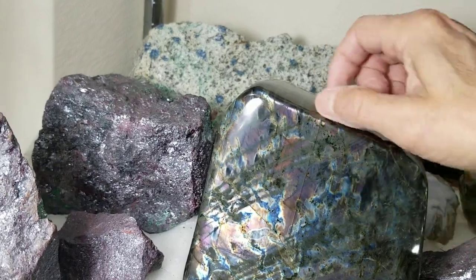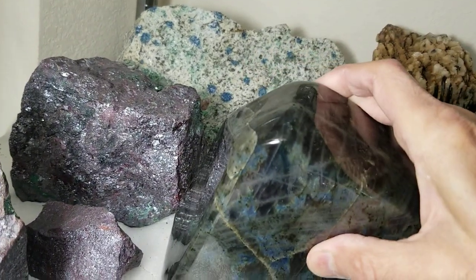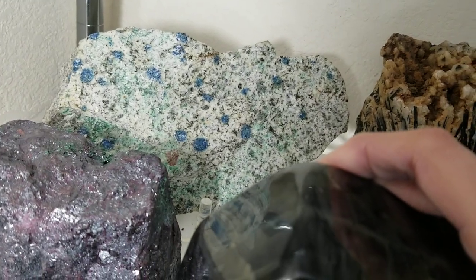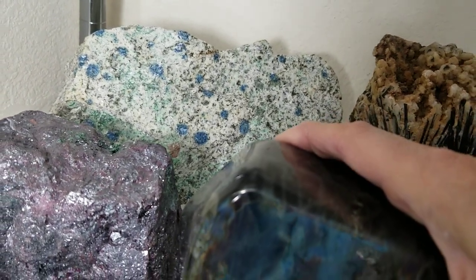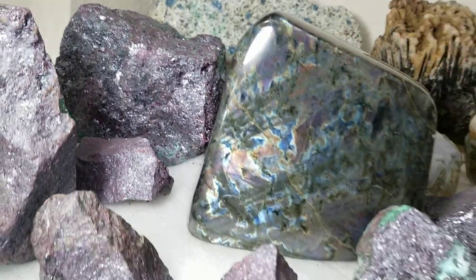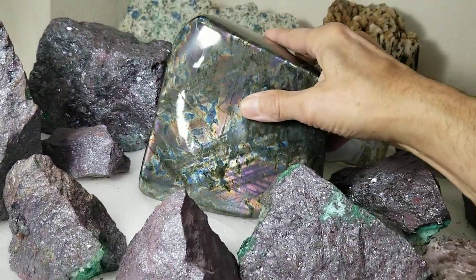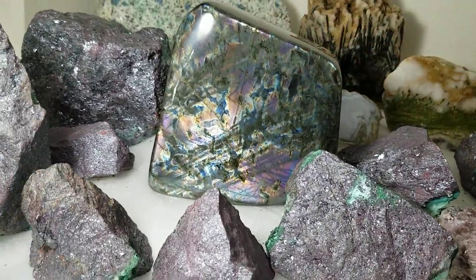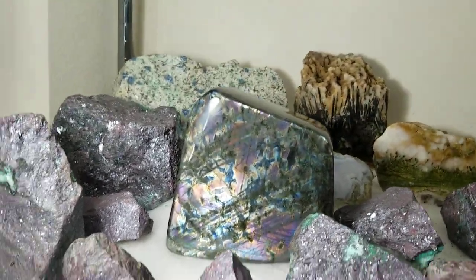That stone in the back there, if I pull this forward a little, that is a piece of that K2 stone, and you can see it has both the blue spots, the azurite, and the green spots, the malachite. It's a really nice rough piece. This is a special piece of labradorite. It's actually spectrolite, which is a higher form of labradorite. It's got a ton of purple, and then with the blue, and purple is the gold standard of labradorite.